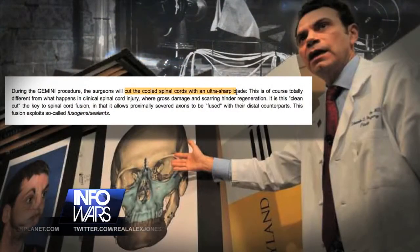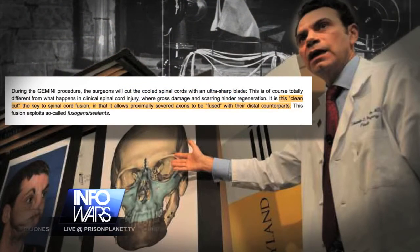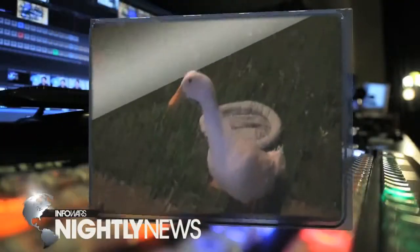Canavero says the procedure requires an ultra-sharp blade. The clean cut is vital to spinal fusion since it creates a seamless edge that encourages the body's natural healing process to fuse and reconstruct. Full head transplants could help paraplegics and people with muscular dystrophy who could benefit from having an entirely new body.